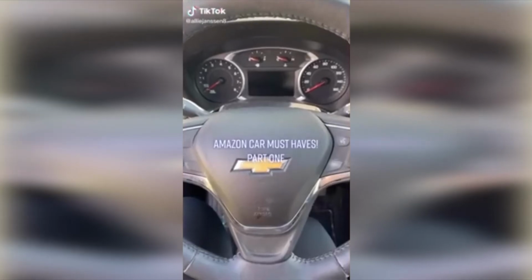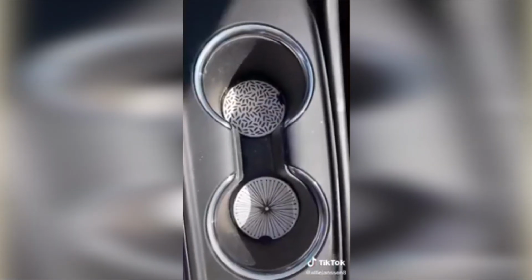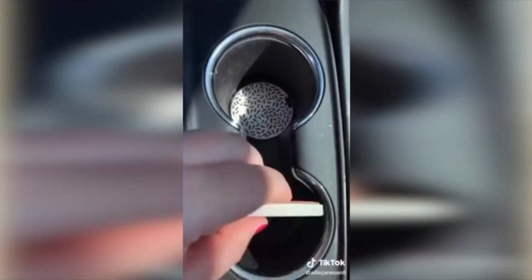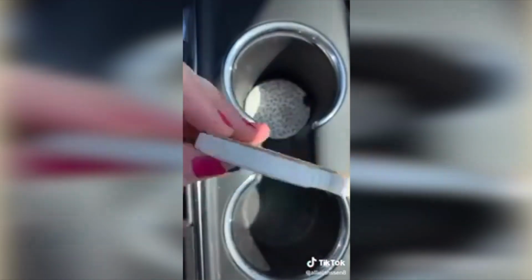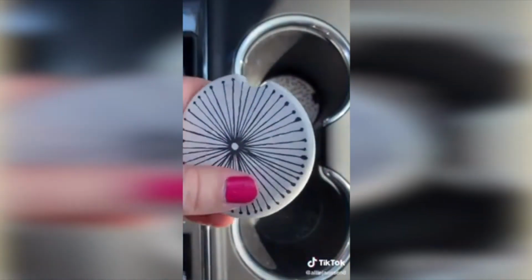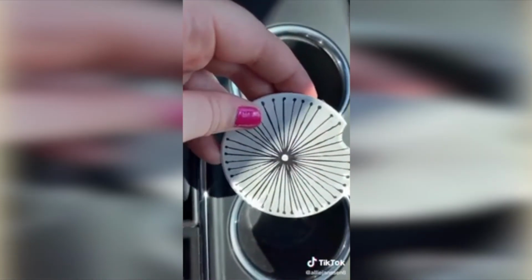Amazon car must-haves part one, featuring Jack. First thing are these little cup holder coasters, which I love. They come in a six pack. They're from Amazon. They're little ceramic discs. They have a non-slip grip on the back. What's really awesome is that you can wash these up once you get like coffee or whatever spilt on them, and they come right out.